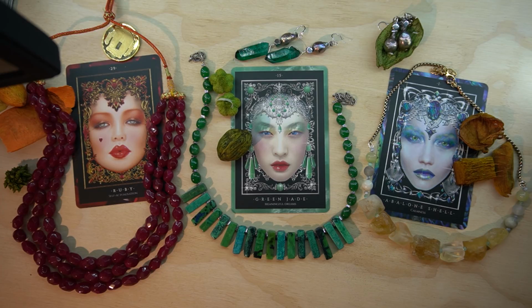And jade has a lot of the similar properties to the emeralds, in that they attract money, they attract abundance, good luck. And I also feel like it's a very grounding stone. Whenever I wear green, I feel supremely grounded. So that is that, you guys.